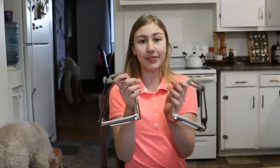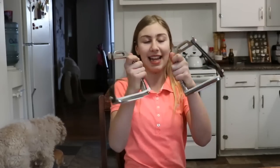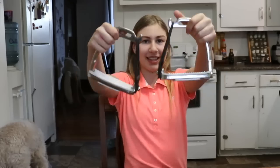So the fourth thing I got were these safety stirrups, because we bought his saddle and his bit that goes with him, and his saddle doesn't have safety stirrups, so we bought some safety stirrups. They're really nice.